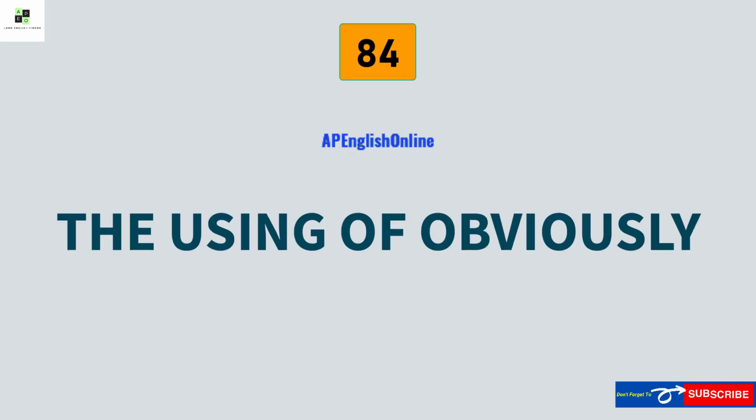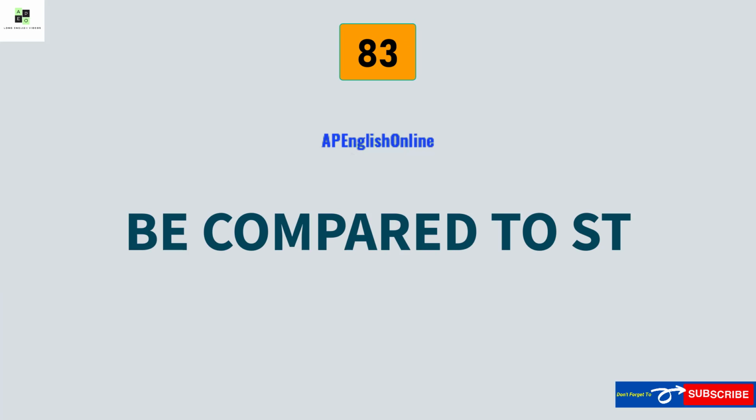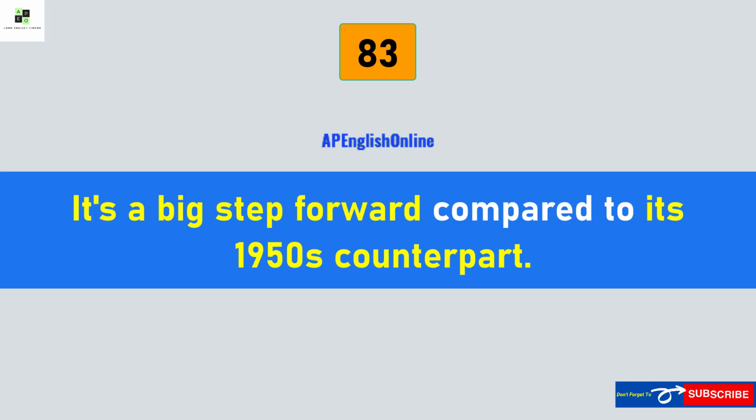84. The use of obviously. The use of obviously in the following sentence will make the sentence more apparent. The plan would obviously be to improve these and get them to a point where they are much more cost effective. 83. To be compared to something. This structure is used to make a comparison of something. There is a phrase between to be verb and compared to. For example, it's a big step forward compared to its 1950s counterpart.